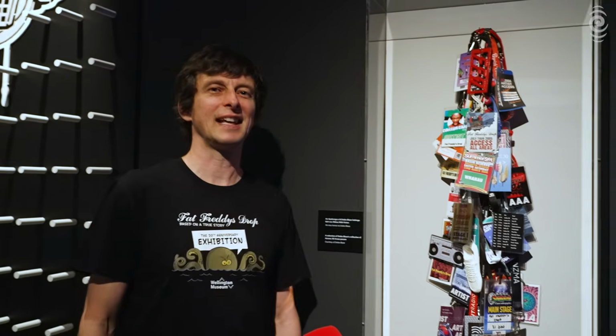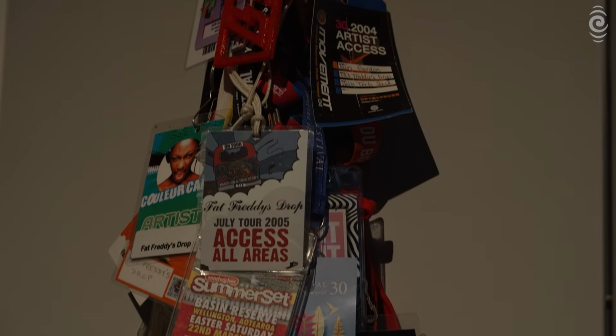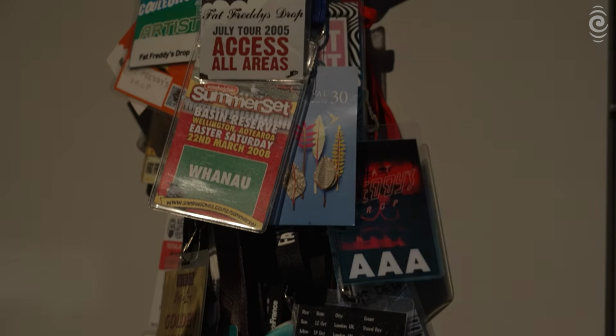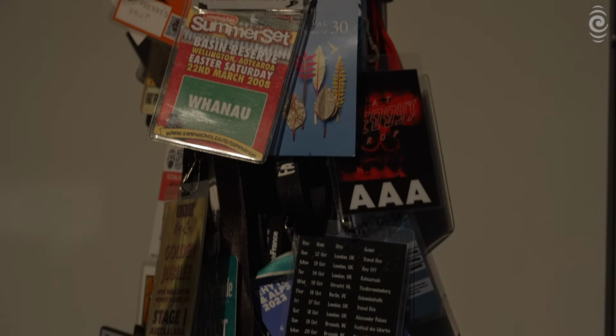And this is just a selection of Ian Gordon, W Blazer's access all areas passes. He's got twice as many as this, and this shows gigs from all over Aotearoa and all over the world, particularly through Europe, and it just shows how hard Freddy's have worked as a live band over the last 20 or so years.